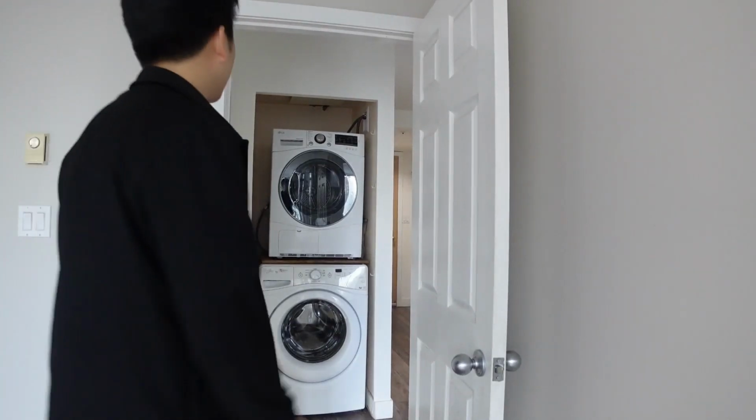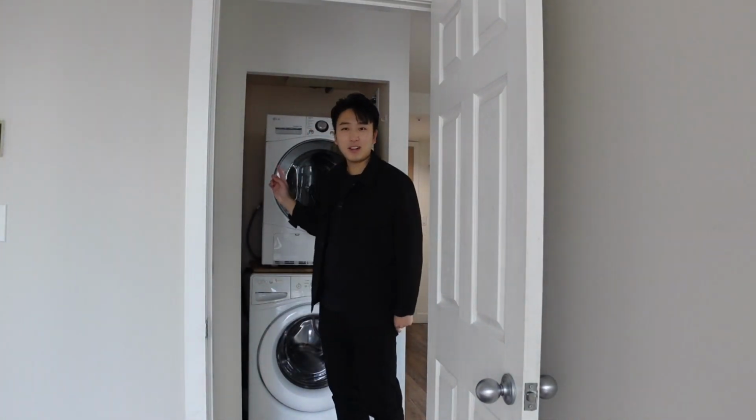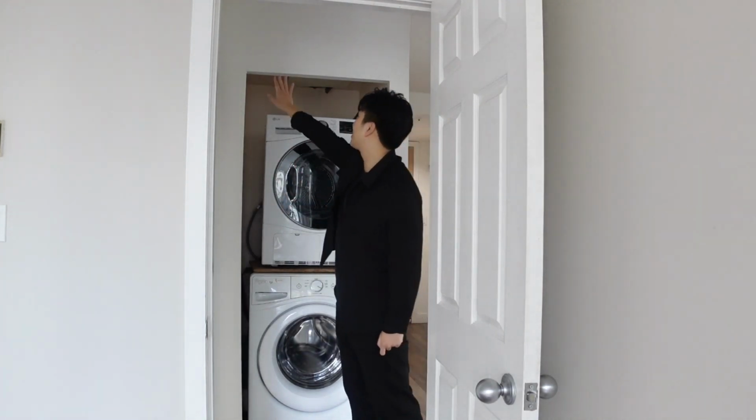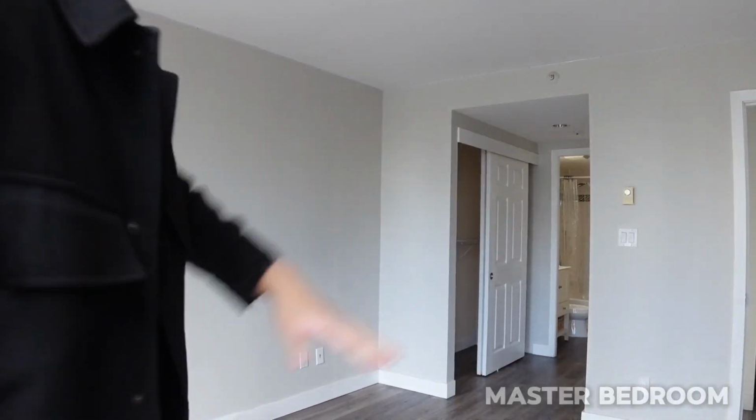Now, before I show you this whole master suite, I'm gonna show you this washer thing. So, washer over here, I'm not sure how they lived like this before, because this probably has some sound. I would install a wall over here to reduce the sound of our washer and dryer. But this is our master bedroom. Master bedroom would come in through the front door.